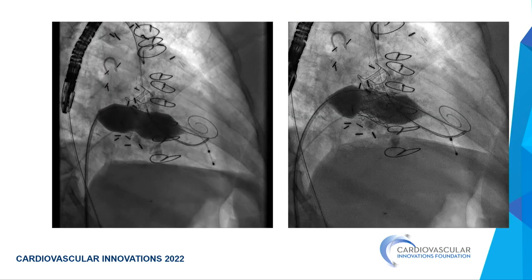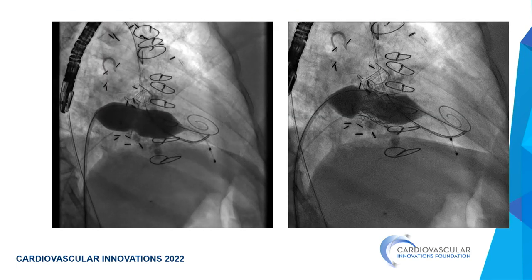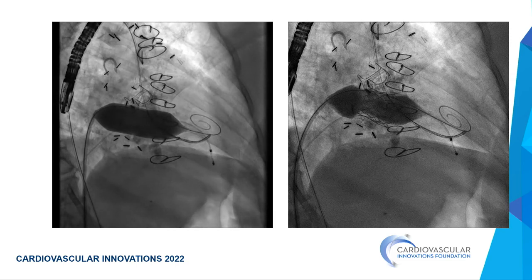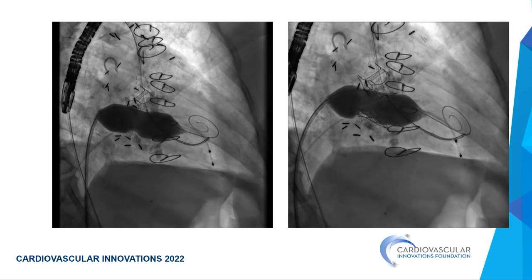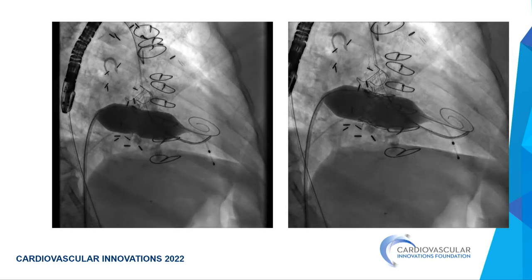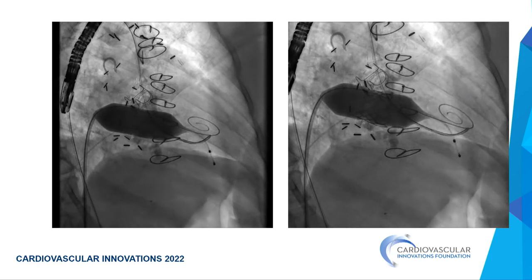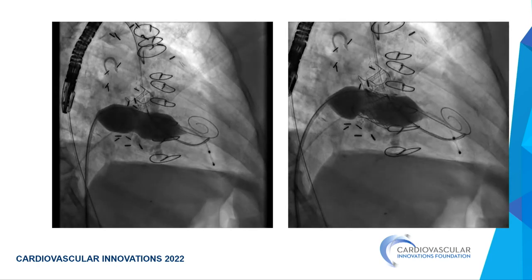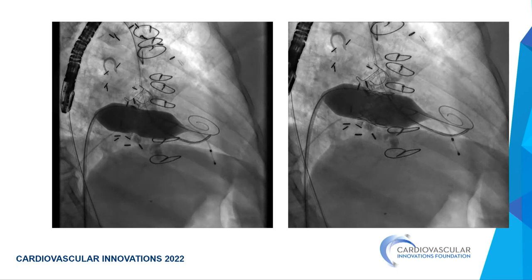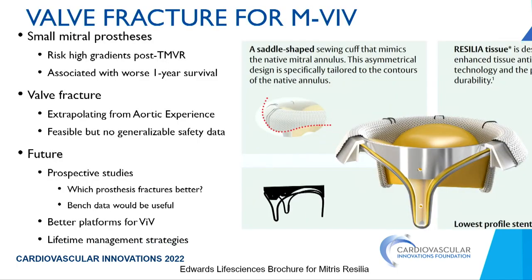I don't know how generalizable this is, because not every valve's the same. And Anand's here and he can tell us more about that. This is an Epic valve that we did, where we deployed the valve and it still recoils a little bit afterwards when we release the balloon. So not sure if it's generalizable across all cases, but that's the trouble we have with small prostheses.